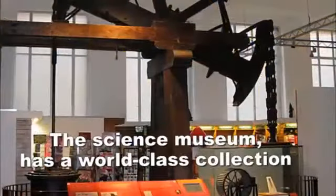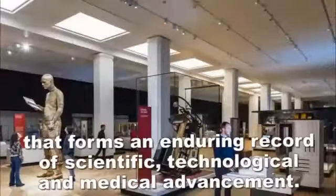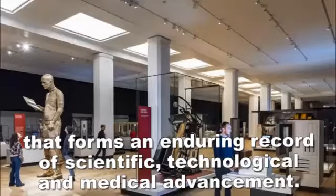The Science Museum has a world-class collection that forms an enduring record of scientific, technological, and medical advancement.